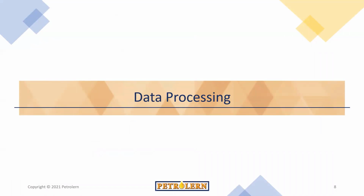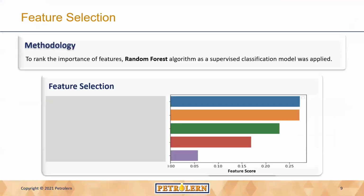So the first step is, of course, data collection and processing. We started with the raw data collected from 3 major shale basins in the US. If I'm not mistaken, they are Marcellus, Eagle Ford, and Permian. Then we did data cleaning and conditioning, like any other ML-based approach, to be ready for feature ranking. For feature selection and ranking, we considered almost all the important data acquired during hydraulic fracturing and ranked their importance using the random forest algorithm.